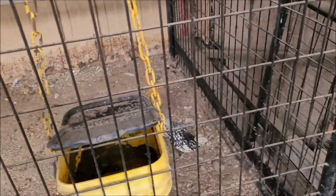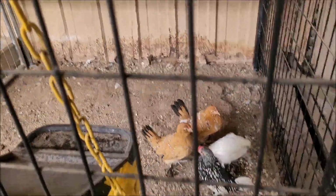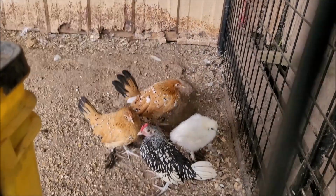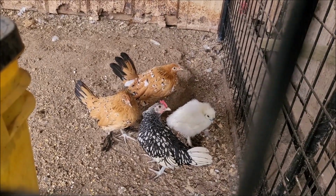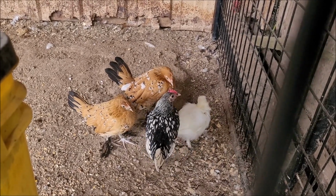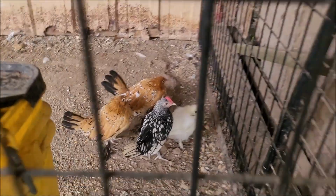We got a silky in there too. This little guy here, he's going to have a foofy head. Oh, sorry. They're pretty little birds. We can get you in there to see them. There you go. So as soon as they get a little bit bigger, we'll try to incorporate them in. I'm a little worried they're going to get picked on in there.